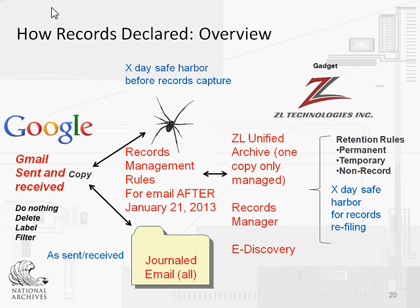Then it crawls them into ZL Unified Archive, and actually the journaled email is the main file that's copied. We only keep one copy in the system. The system has multiple applications that view these messages. So once the crawler comes through, it applies metadata to those existing messages. If they're identified as records, the journaled messages then inherit the properties of the records.